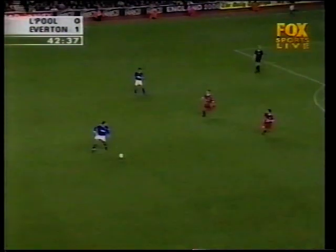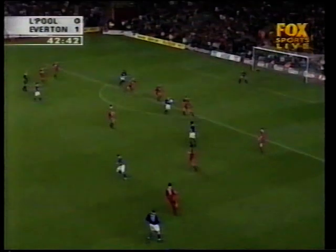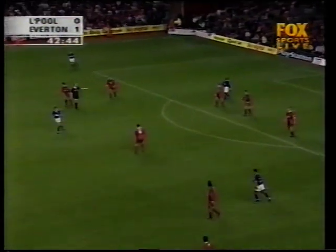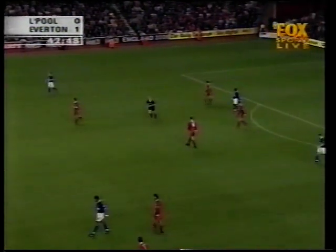Westerveld opting to punch. Back in from Dunn. Offside. He took the free kick while the ball was still moving.